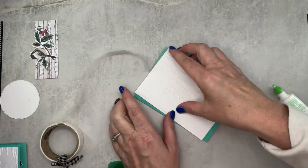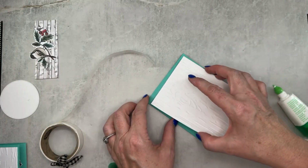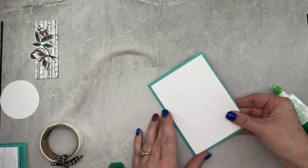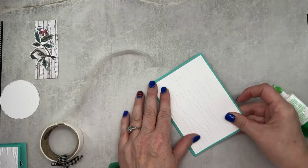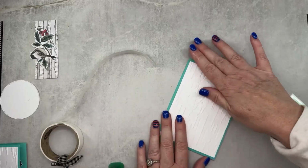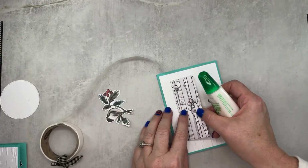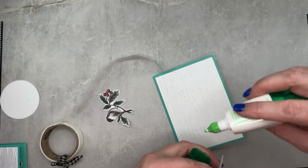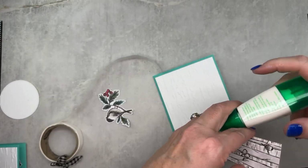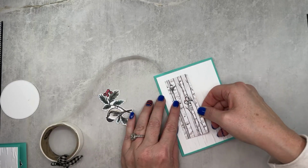Ooh. Nothing like sliding your whole card layer around. Okay, good thing about liquid glue is it's forgiving. You might make a mess, but it's also forgiving. We've got a little strip that's going to go over on the side. Almost done with this cute card.